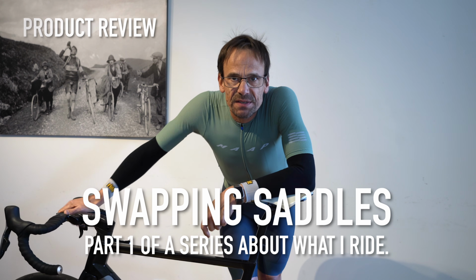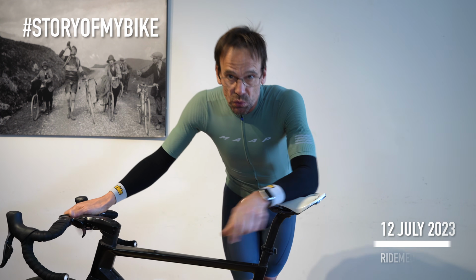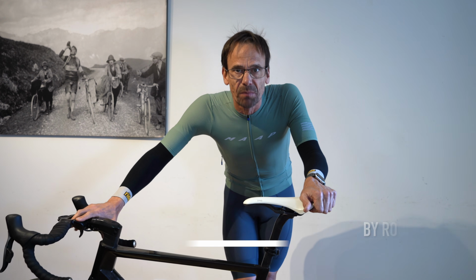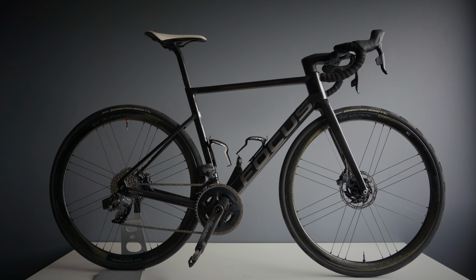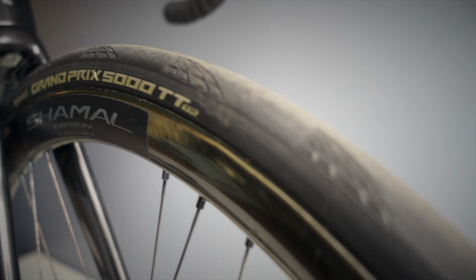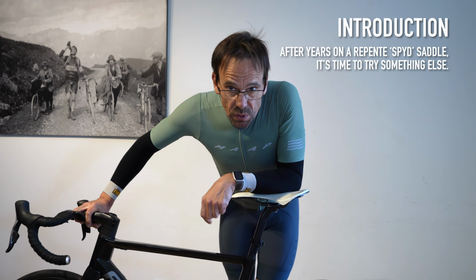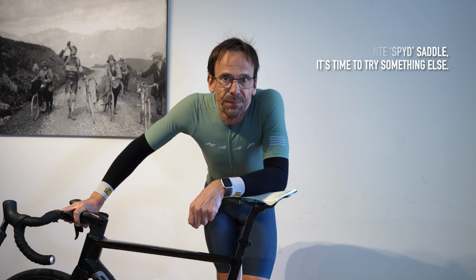I show you my Repenté saddle now because that's what I'm going to talk about a little bit today. After years of exclusively having this brand on my personal bike, I'm going to switch it out. Yes. And I'm going to do a change which has got quite a bit of nostalgic value to me, because I'm going to switch it to a Fizik Alianté. The shape that many people came to know and love is now different in 2023.